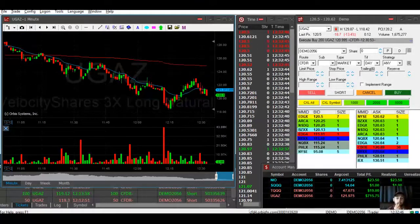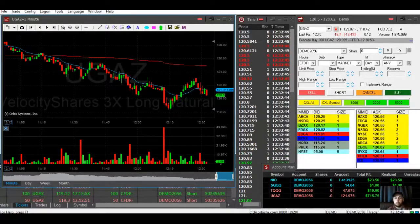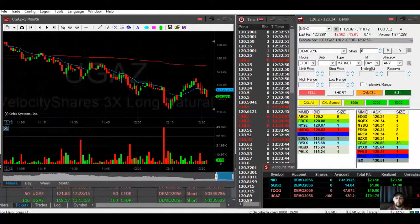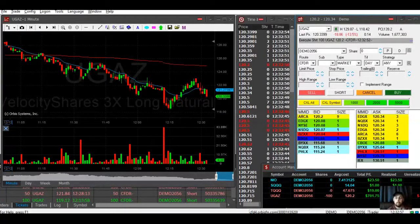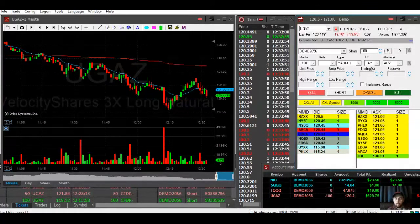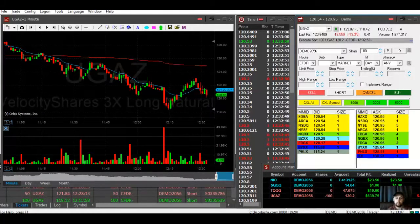Okay. Now look at that. See, that's a great short down. So I'm probably gonna short 100 right there. See if I can catch this continuation. So I have 100 right there. So probably that's actually a bad spot to get in actually.